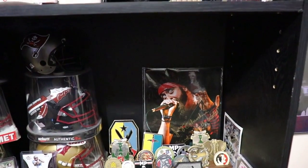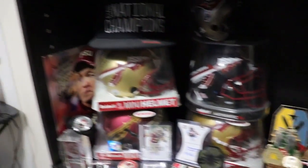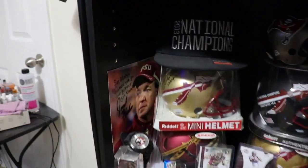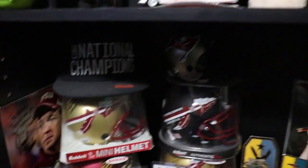Sentimental. That print is very sentimental to me. I need to get it in a custom frame. But all these are like military coins that I have. I've got some Florida State stuff. I've got a traitor over here. Jimbo Fisher. Can't believe he did what he did.